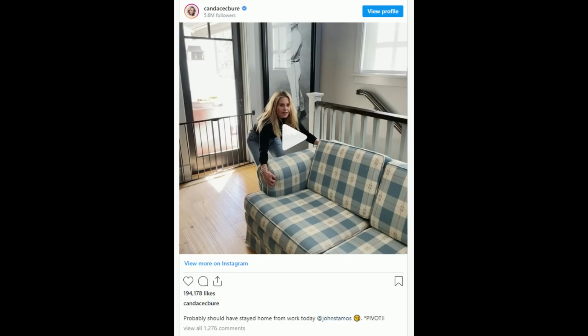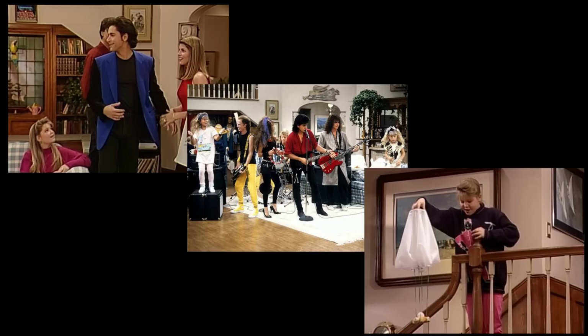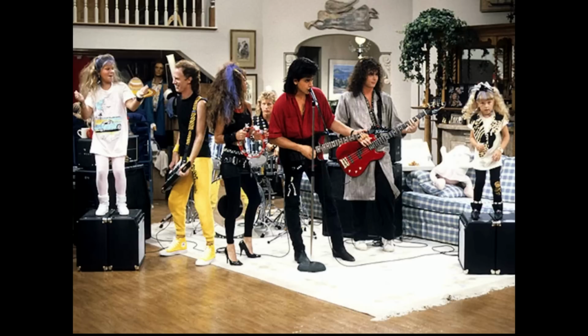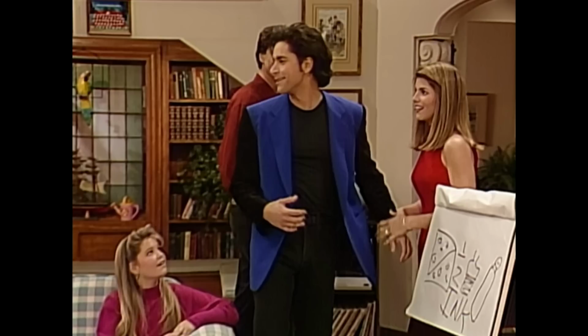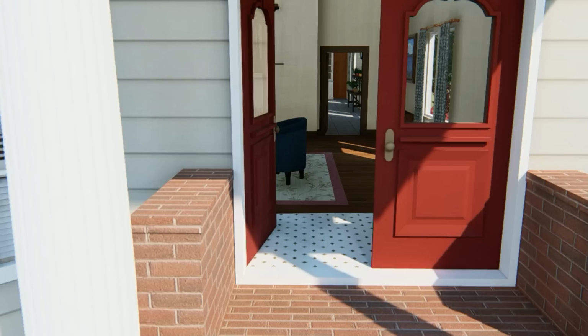Love it. Some scenes that took place in the living room. Jesse and the Rippers practicing their numbers. DJ dropping an egg from the balcony for a school assignment. And Becky telling Jesse she's pregnant through a game of Pictionary. Now we'll take a tour of just the living room before we tour the whole main floor.